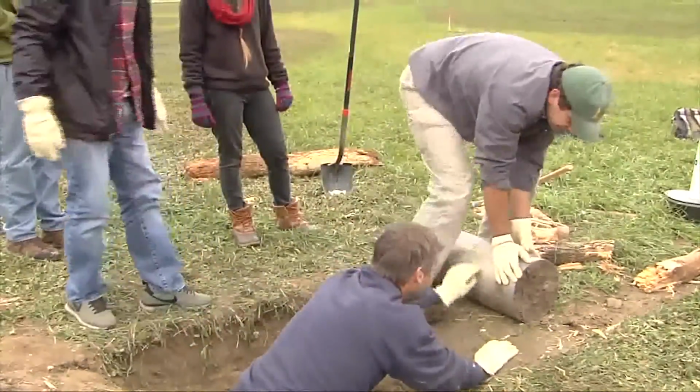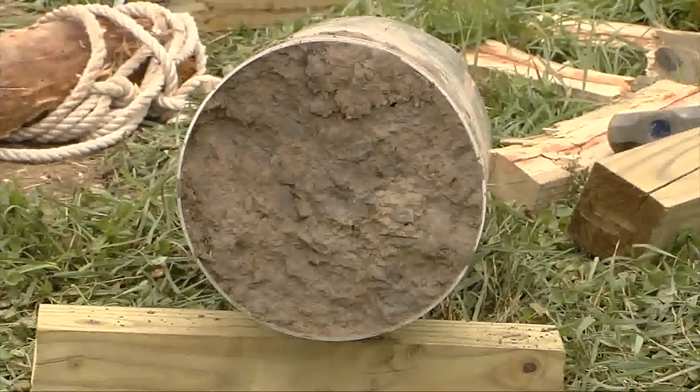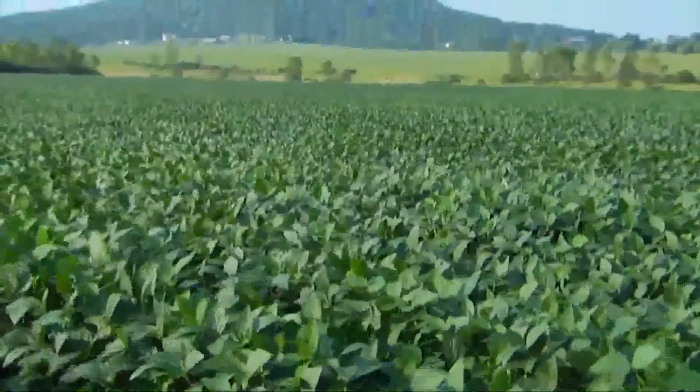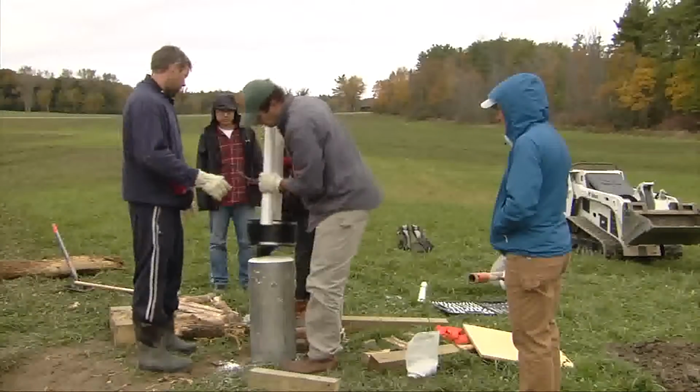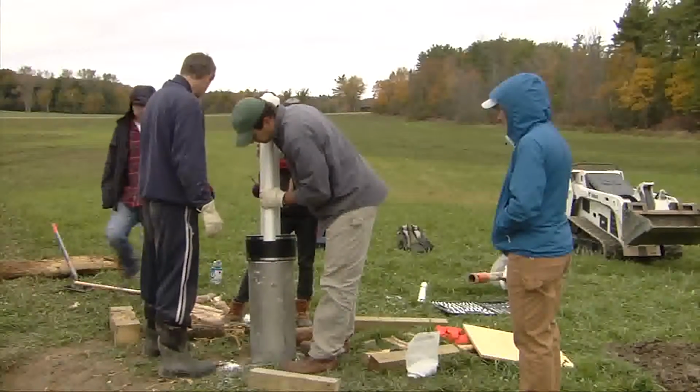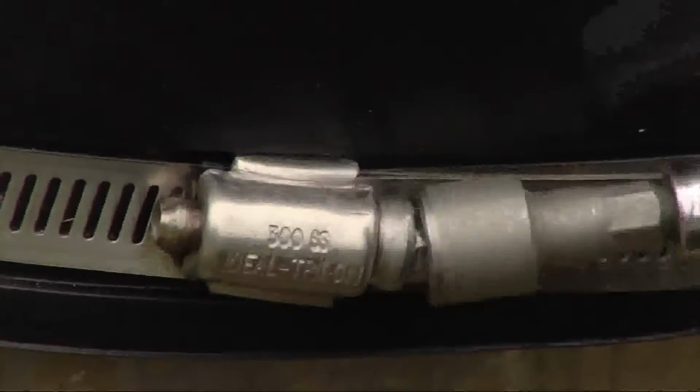The device is called a lysimeter. And that's the core. This pasture at Shelburne Farms was chosen specifically for its heavy clay soil, which is characteristic of much of the farmland adjacent to Lake Champlain. This equipment's designed to measure what nutrients and water are actually leaching down through the soil.